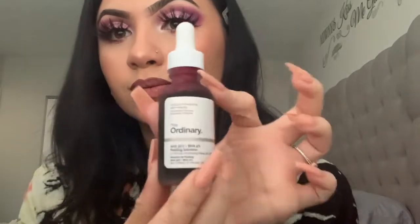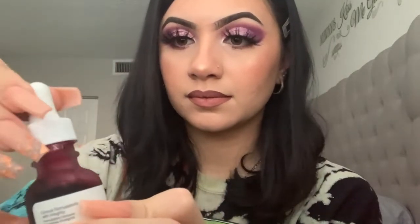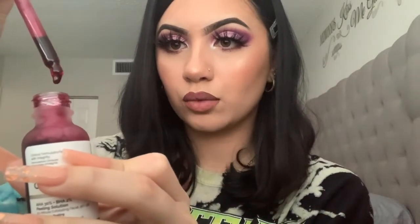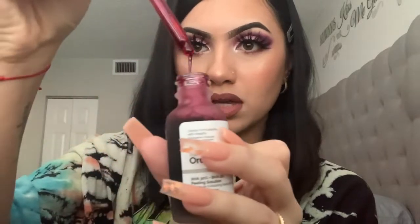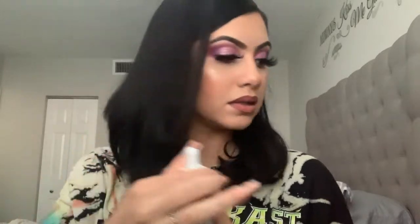And I got the Ordinary Peeling Solution, because, you know, TikTok made me buy it. Ooh, yes. This doesn't smell like anything to me.